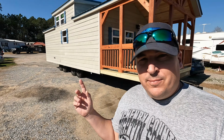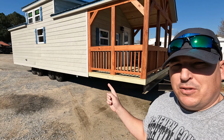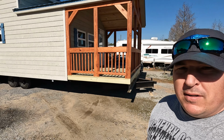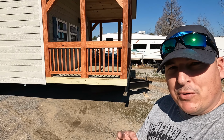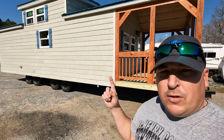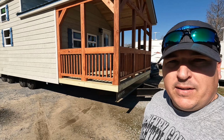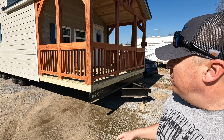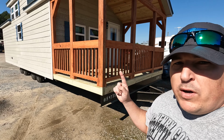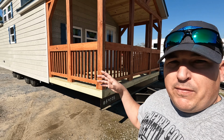All right, guys, well, behind me is our very first and just delivered tiny home to our Pensacola Park, Leisure Lakes. Come and join us. Love to see you guys. This is called a 103 model. You'll see that on the front tongue here in a minute. But this is a 400 square foot tiny home. It's got one big bedroom, and you'll see all this in a minute, and a loft that's really killer.